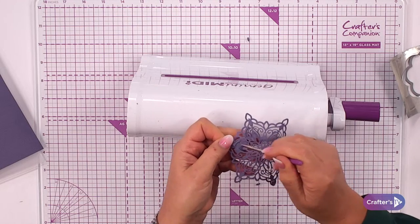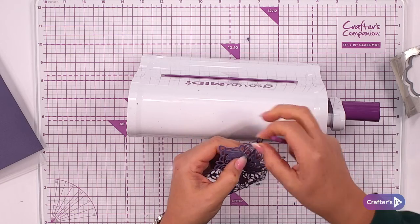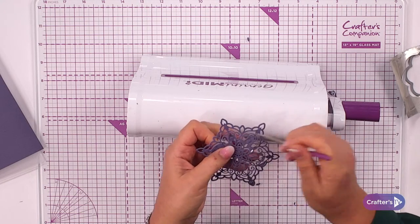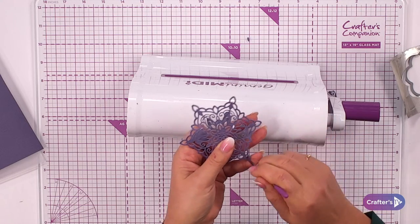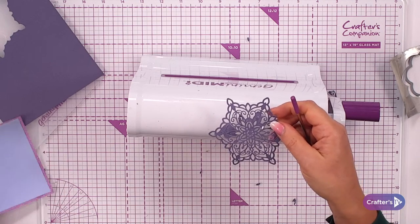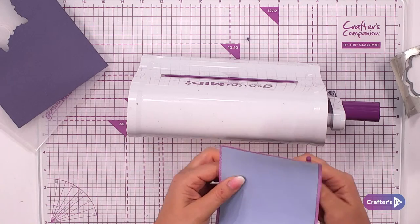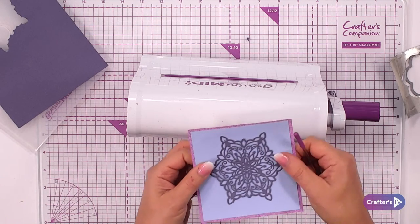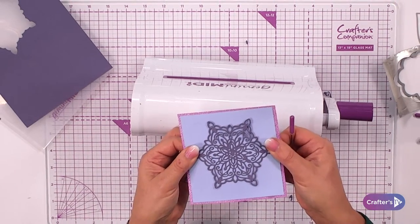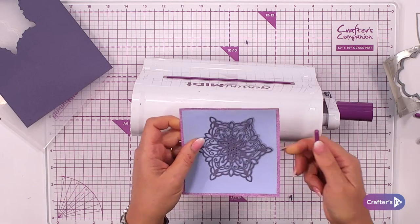Every one of those. I just need to poke a couple of them out, but as you can see, every single one, oh, there we go, get that one out from there. Every one has cut perfectly. Absolutely no misses whatsoever. So then you can use those, and then you can be putting them onto your projects, and then let's have a look at what you can do with this. You can pop them onto there. Look at that. Look at the detail. Just because it is our MIDI machine, we're still getting the same perfect results.